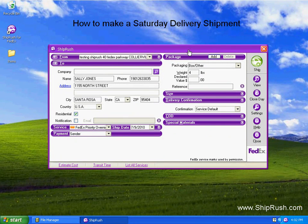Today, question of the day is Saturday delivery. How do you get your shipment delivered on a Saturday? The first question is, what day of the week are you actually doing the shipment? Are you shipping out on a Friday, on a Thursday, or some other day of the week? And the second is to make sure you know how much it's all going to cost.